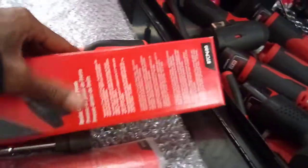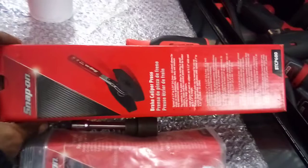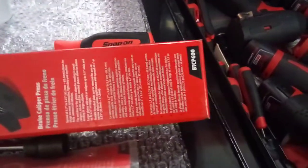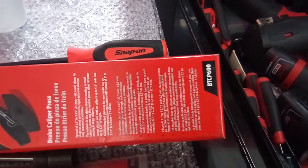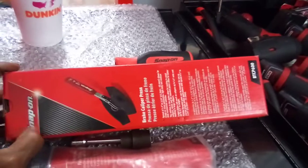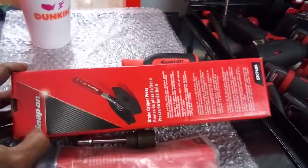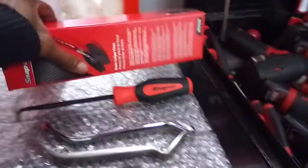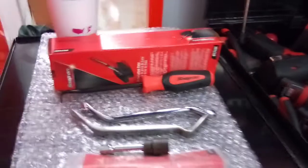Also, as you can see here, this is a brake caliper press. This is Snap-on, and the part number is BTCP600. This is the newest model of their brake caliper press tool. They do have other versions, not just in Snap-on, but they also distribute in Blue Point.